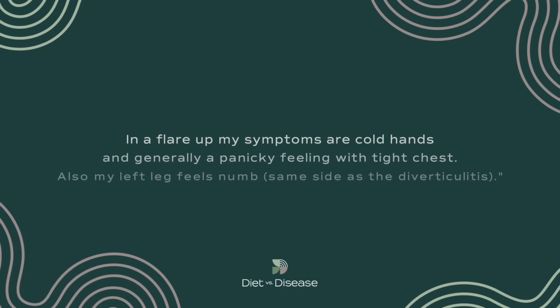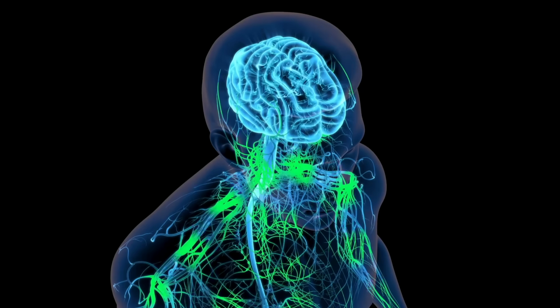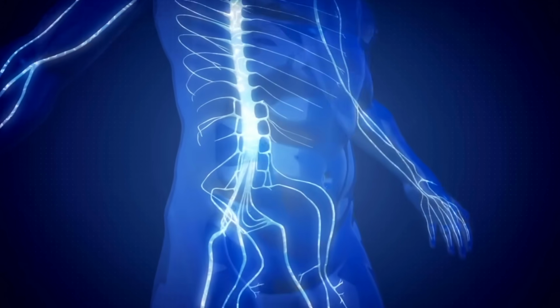But it gets even more unusual. Another patient shared, in a flare-up, my symptoms are cold hands and generally a panicky feeling with a tight chest. Also, my left leg feels numb, same side as the diverticulitis. Now, you might think that sounds impossible. How can a colon problem cause chest tightness and leg numbness? But here's what's happening. When you have significant inflammation in your body, it triggers a systemic response. Your nervous system can interpret and refer this inflammation to other areas, sometimes mimicking anxiety symptoms, or even heart problems.